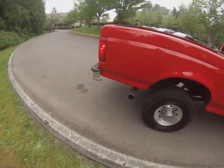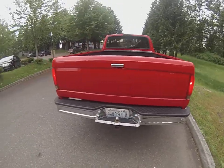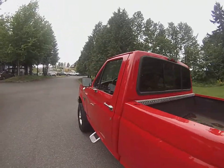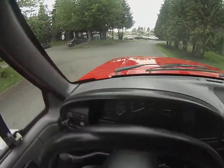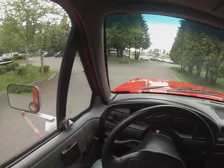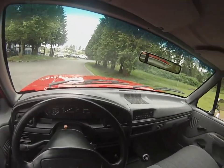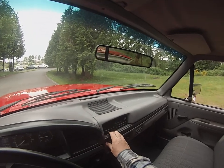Temperature's just starting to come up a little bit. These things do take a little while to get the temperature up, so we're gonna go ahead and hit the road. See, all the four-way lights are working. Alrighty, so it's got the tachometer. Both tanks are jammed full. You can hear the blower motor. Nice and smooth.